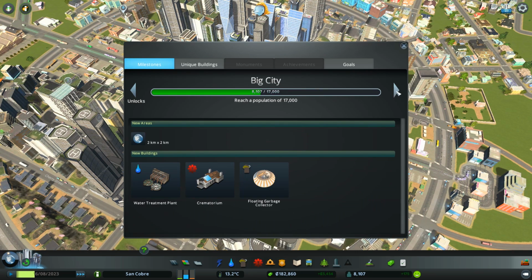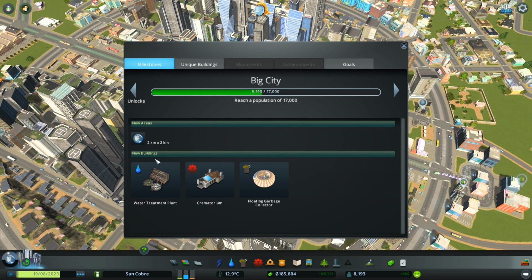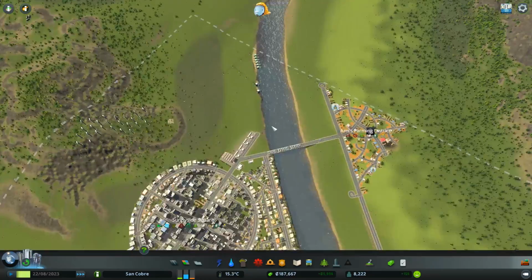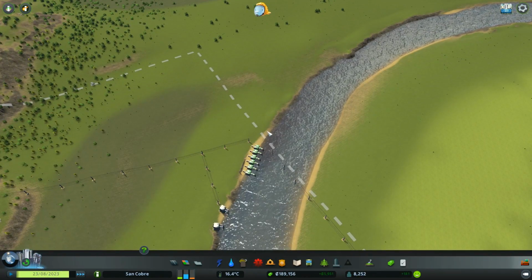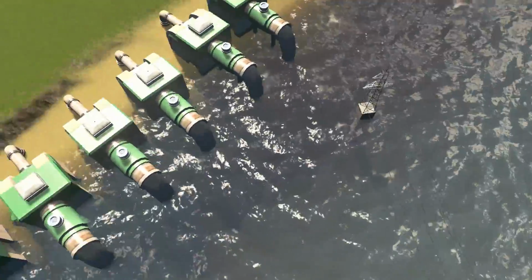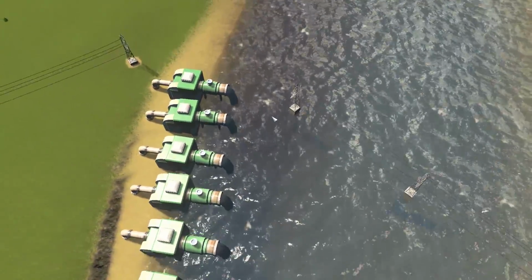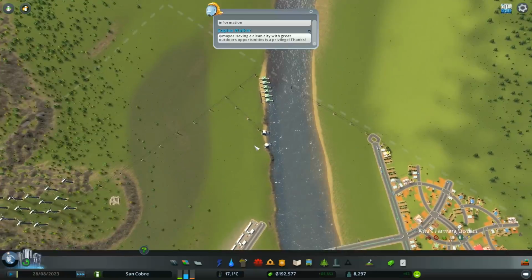And then once we become a big city, which is 17,000 people, we unlock the water treatment plant, which again is good for kind of the eco-friendly vibe that we've got going here. We can start pumping out less polluted water. I'm assuming that these do produce less polluted water than these guys. But look at this. Compare this to the view that we had at the beginning of the episode. You know, we can zoom right in again. Look how much clearer this water is. It's so much less polluted. It's still a little bit polluted, but significantly less than it was before, which is great.